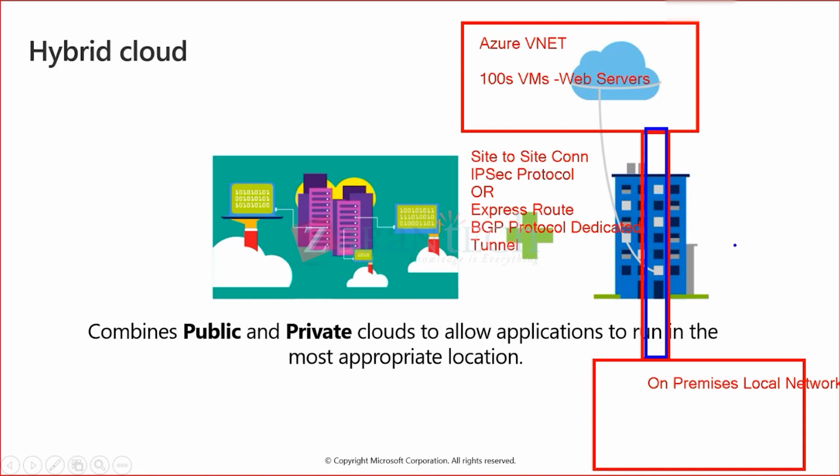And there are so many ExpressRoute connectivity providers available, like AT&T, Tata Communications, Vodafone, Verizon. Many ExpressRoute connectivity providers are available across the globe. They are ExpressRoute connectivity providers for Microsoft. So you can select any of these providers. They will give you up to a 100 Gbps dedicated tunnel for your hybrid networking. Make sense, everybody? Clear?